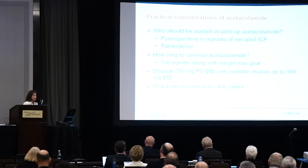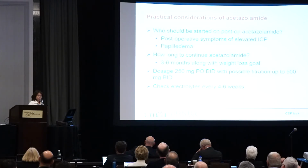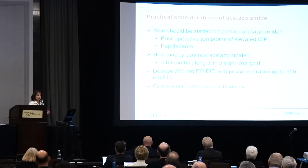so you have to check their electrolytes on a regular basis. What's interesting is that initially, when reading this literature, after any patient showed up with a spontaneous CSF leak, I routinely would put them on acetazolamide. But then I started having some of these patients tell me about their side effects. I would put them on it and send them to the ophthalmologist or the neurologist to manage it, and a lot of the patients ended up taking themselves off of acetazolamide.